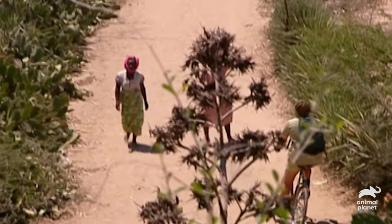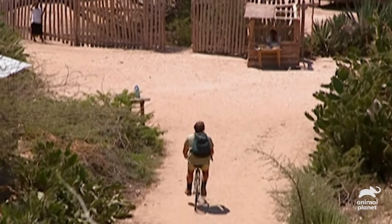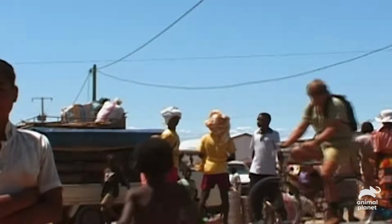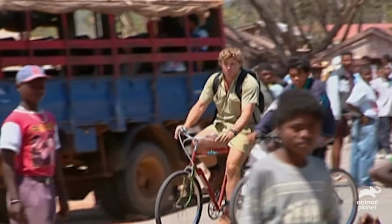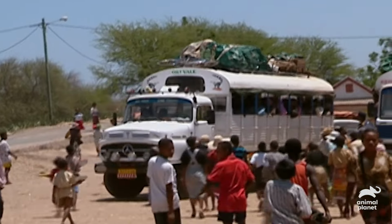But before that, there's a transport problem we have to handle. The bicycle's taken a real pounding on the rough tracks and off-road riding in some rugged country. It's been plaguing us with breakdowns for days, and Steve has to divert to the nearest village for repairs.